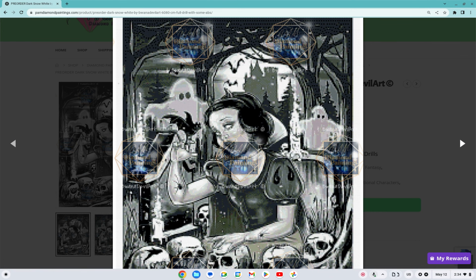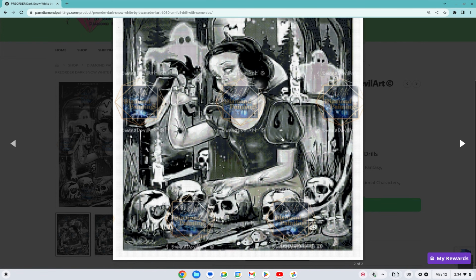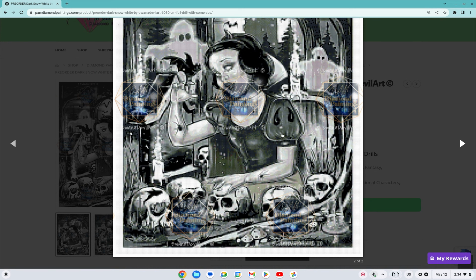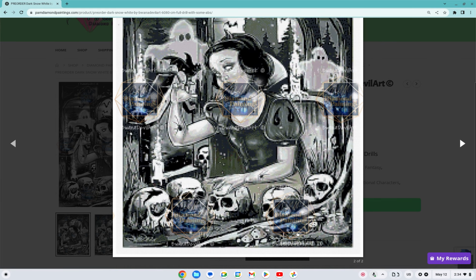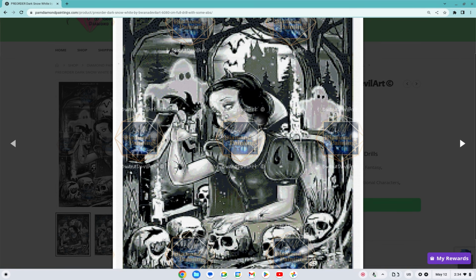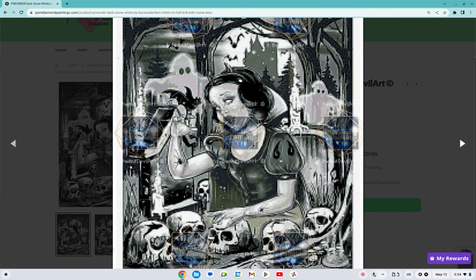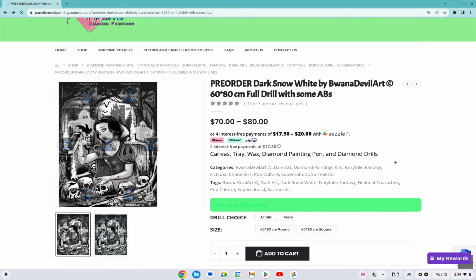Okay, so this is a very monochromatic diamond painting. So it's going to be a lot of shades of black and gray, maybe some taupes or beiges, white, cream. And I've never really worked on a monochromatic diamond painting before. And you know what? No better way to start than with this one. I'm actually looking forward to the challenge of working on this. Not very colorful, but man, the details are insane. Look at her devil ears here. Fantastic. Okay, let's see what else we have in store from BwanaDevilArt.